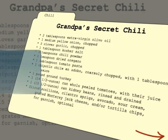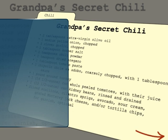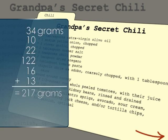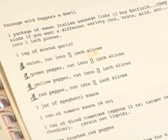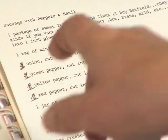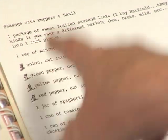To get the carbohydrate value of each serving, add up the carbohydrates from each of the separate ingredients and divide the total number of carbohydrates by the number of suggested servings to get the carbohydrate value of each serving. Be sure to write this information on the recipe so you only have to do it once.